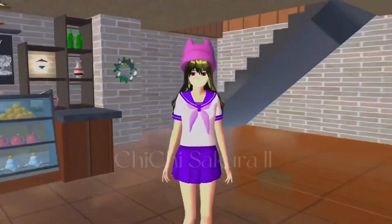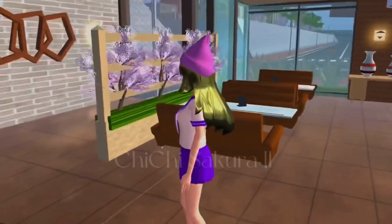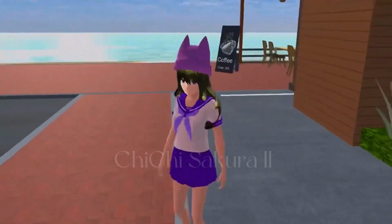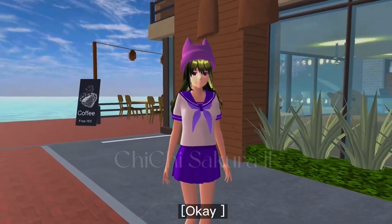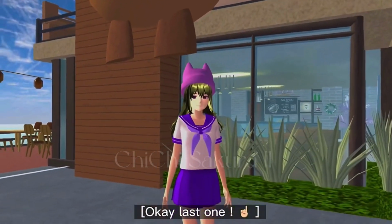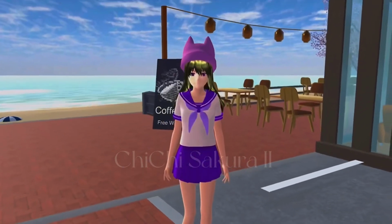It might take a long time to think about the plan of decoration. Oh my God, that is kind of big too. Okay, last but not least, we still have one more last place. Okay, let's go.